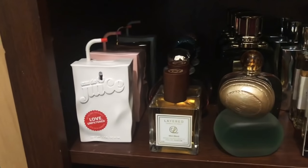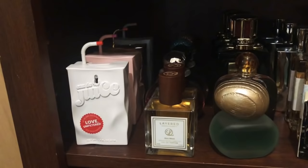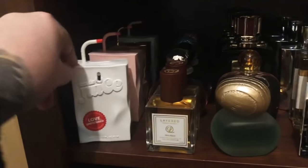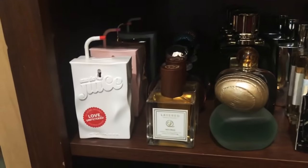So if you're looking for a gift for a teenager, or if you love fragrances that are kind of crowd-pleasing and easy and not too complicated, these are great scents. This one right here, in my mind, is the best. I actually love it a lot. I wear that one a lot.